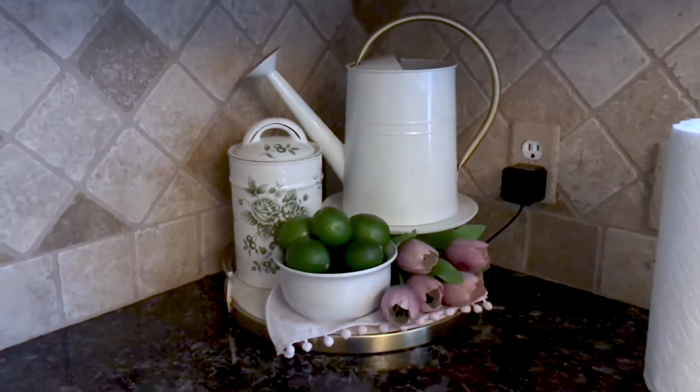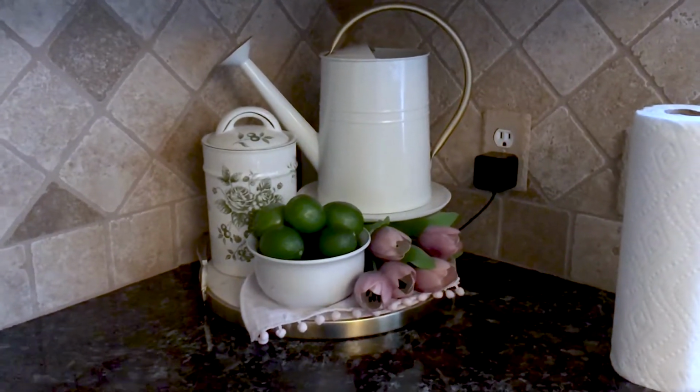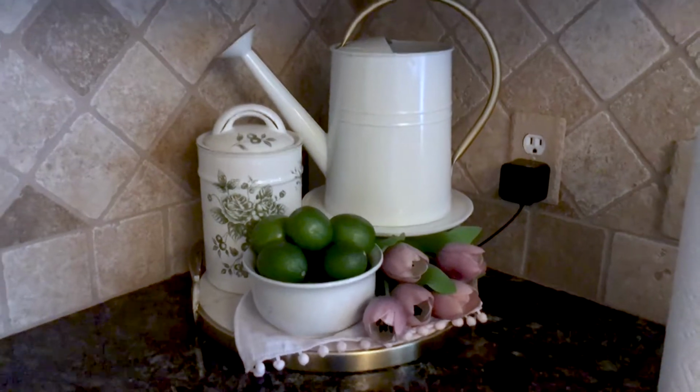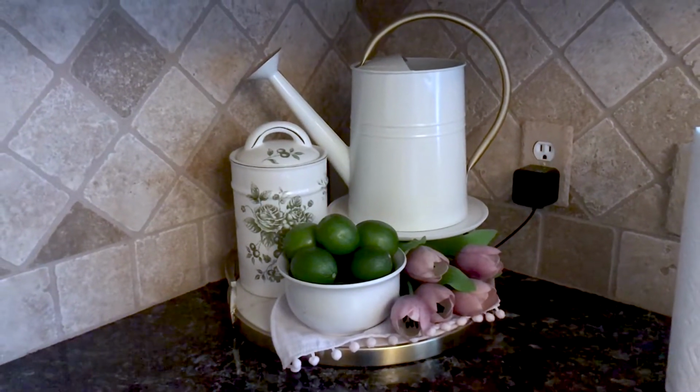So anyways, I love how this little corner turned out. I feel like it's so springish. Obviously it's summer now, but I just kept it up, and I feel like it's fresh and fun, and I love the pop of limes for summer.